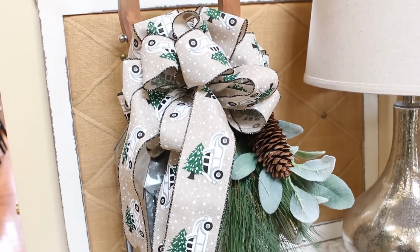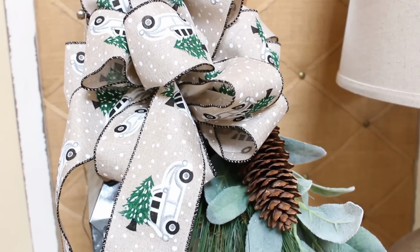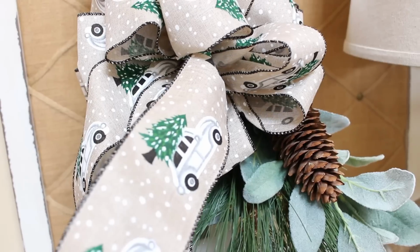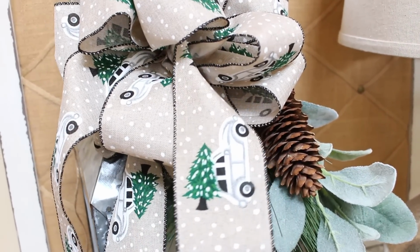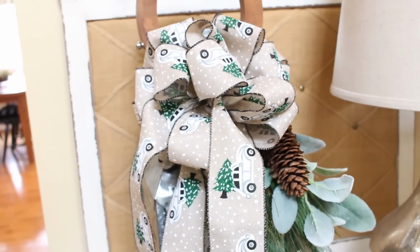Ribbon is one of my favorite things to use whenever I am decorating, and I was so lucky to find this beautiful ribbon at the At Home store. I actually found it last year, and I was on a search for it again this year. I ended up finding it online, so I ordered a bunch of it because, you know, whenever I find a ribbon that I love a lot, you will find it throughout my house.